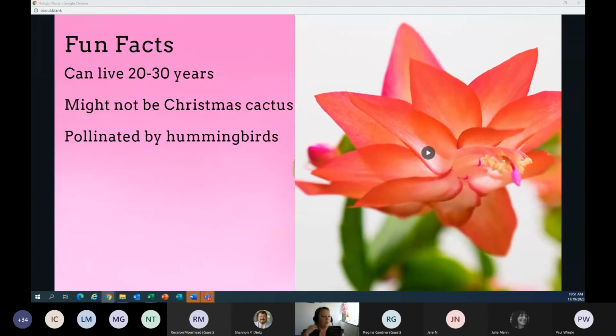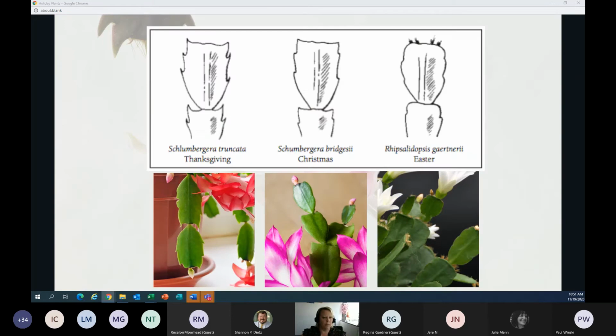So these can live 20 to 30 years, and they can definitely live longer than that. I've heard stories that they've been passed down through generations, so they've been alive even more than 100 years. What you see might not actually be a Christmas cactus. So before we get to the last one, I'm going to show you what I mean.